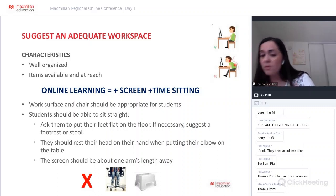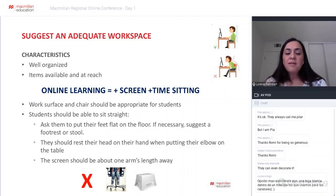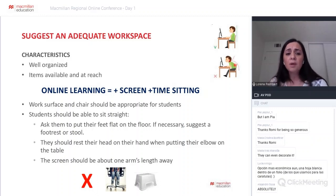So that's why I was telling you that we need to teach our students to be independent. Give things that are at their reach. Obviously, things that are not going to be dangerous for them. Maybe you don't want them to have scissors at reach. Maybe parents are going to have the scissors somewhere else, because you don't want them to get the scissors because they are very little. Okay, just ask them to put what they can have at reach, okay?